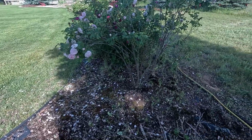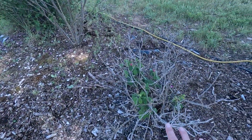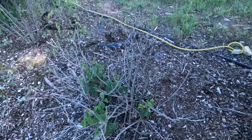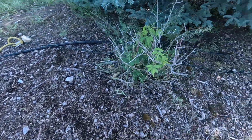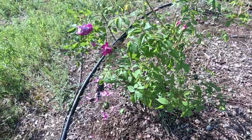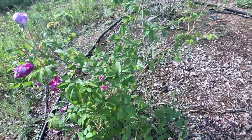My goodness. And I'm gonna leave this one with a little cage of branches around it just to let it bloom and not get taken out by the deer. Same thing with that one, but we did clean up Tour of Malakoff, which looks much better. Whole bunch of stuff came out of that.